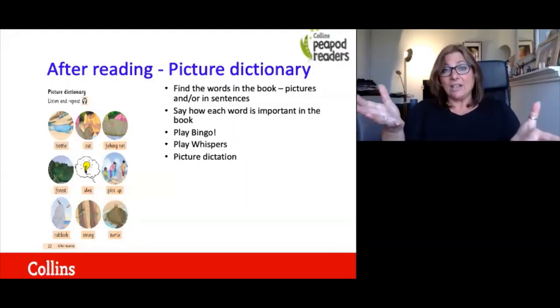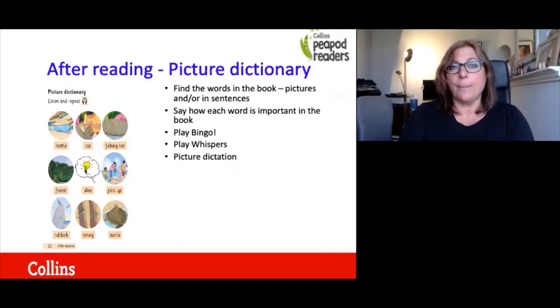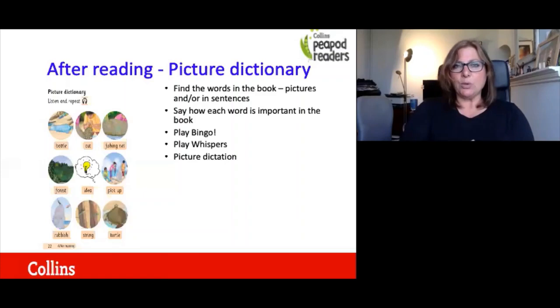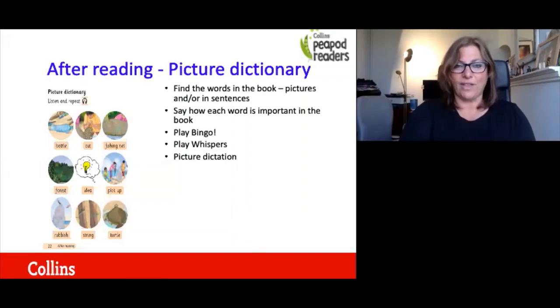And you could also do a picture dictation with these words. You don't have to use all the words on that page, but as many as work. So for example, with this one, you might say, draw a beach, draw a turtle on the beach, draw 2 bottles in the sea, etc. And then they can compare what they've drawn.